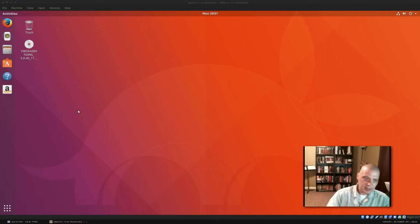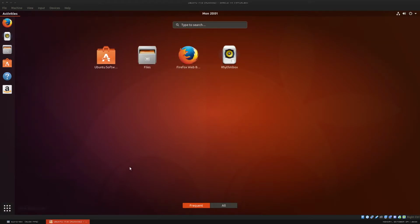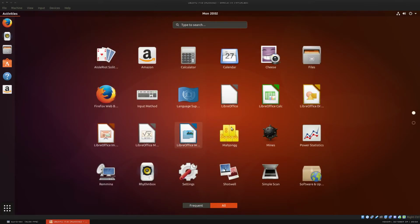Alright, so back to Ubuntu 17.10, our first look at it. Again, 10 days early, but this is basically it. This is what you're going to get. We have the launcher here on the side that basically mimics Unity. Show Applications is here at the bottom, which shows frequent applications, and then it has a slider here to show all applications. Okay, and the animations are still a little sluggish, but not too bad.